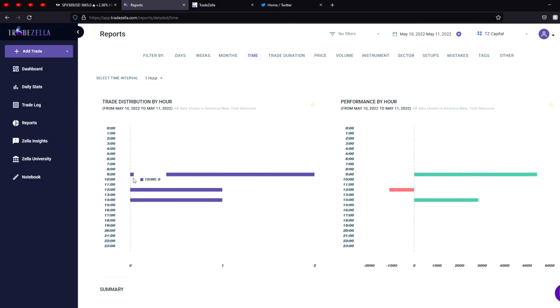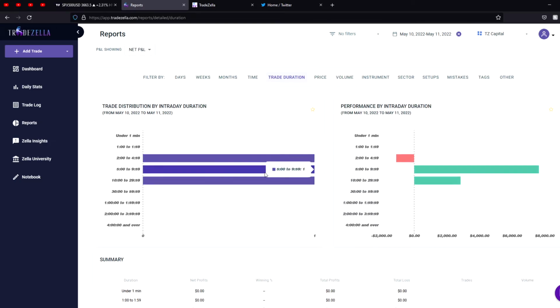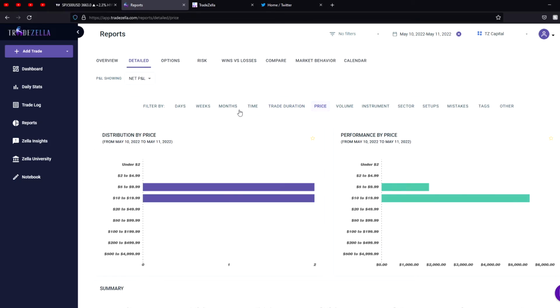So if you're doing really good early in the day, you'll be able to see that, or if you're giving back profits towards the end of the day, you'll be able to see that. Trade duration, this is another really cool one. So how fast are you in and out, and which trades are better for you. So in this case, trades that are about 5 to 10 minutes are my best sweet spot, and then trades that are under that tend to be red trades. So again, a lot of cool data here. I'm not going to go through every single thing.